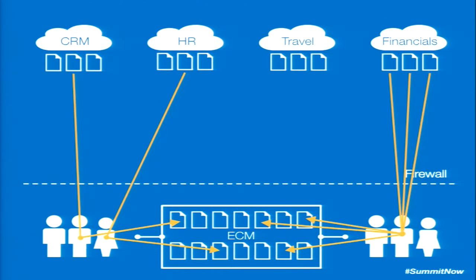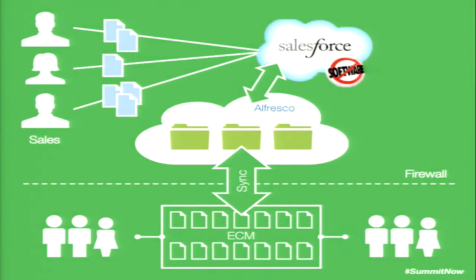And again, with my financials, I'm now relying on people remembering to go out and suck that information, bring it down, and update it into the ECM solution when they've completed it. They may be using these documents out here as transactional documents, but how do they then bring that down? What we can do is actually use Alfresco in the cloud as a gateway to bringing that information in.